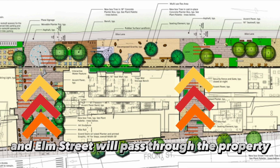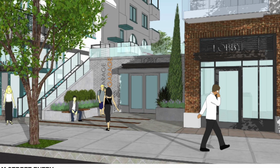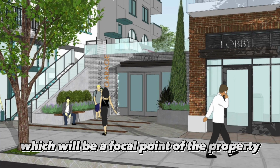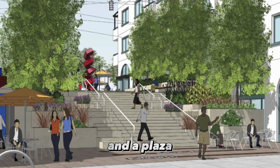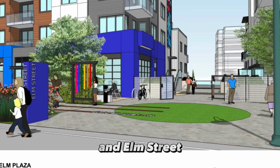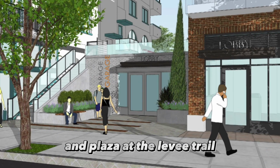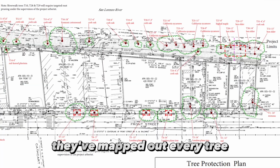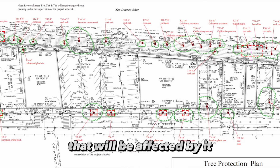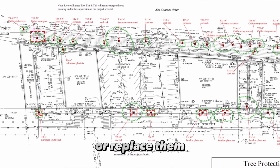Cathcart Street and Elm Street will pass through the property and terminate at plazas along the Riverwalk, which will be a focal point of the property. Cathcart Street will have a grand stair and a plaza at the levee trail, and Elm Street will also have a pedestrian pass-through and plaza at the levee trail. One thing I really appreciate about this project is they've mapped out every tree that will be affected by it, and they're going to great lengths to protect those trees or replace them.